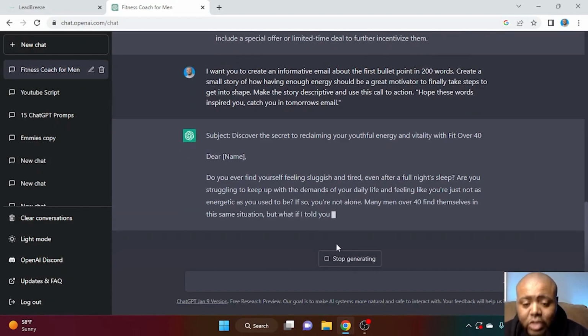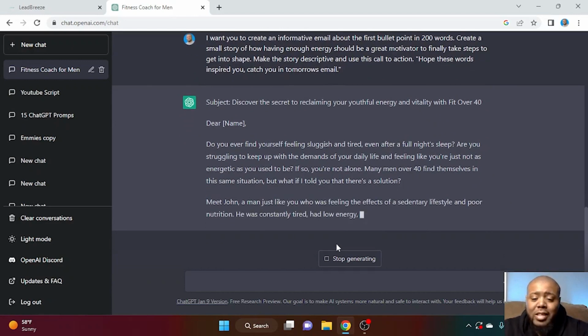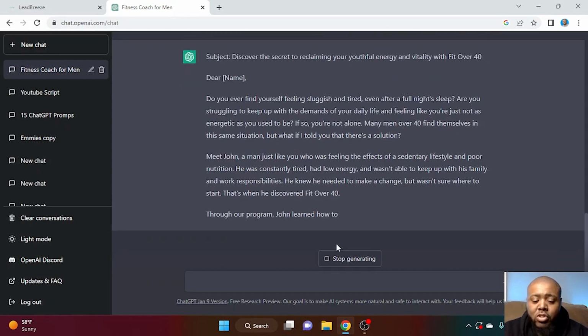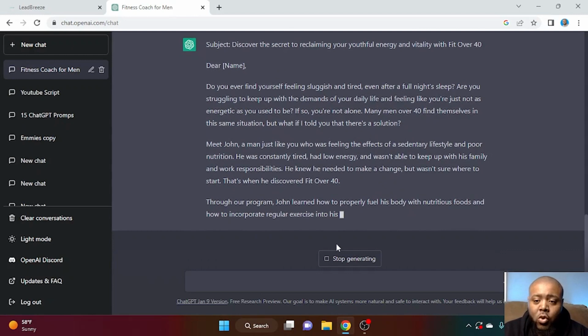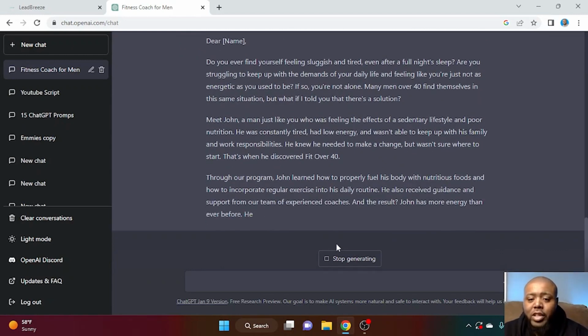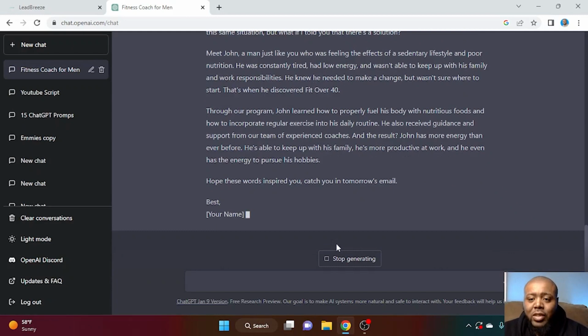And as you can see, it's creating our email in real time. And to be honest, as I'm scanning through it, it's not a bad email. It's pretty decent from a novice perspective when you're creating emails and trying to actually get things going. It's creating a story, it's using very descriptive words, trying to describe their body language and asking questions like, are you even getting a full night's sleep? Meet John, someone just like you that lives the effects of a sedentary lifestyle. So it's creating something good that you can really use.